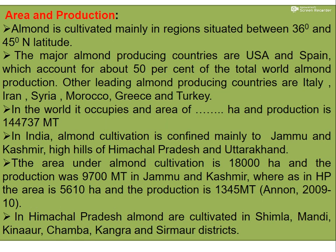Area and production. Almond is cultivated mainly in the region situated between 36° and 45° north latitude. The major almond producing countries are USA and Spain, which account for about 50% of the world's total almond production. After them, leading almond producing countries are Italy, Iran, Syria, Morocco, Greece, and Turkey. The production is about 14,400 and 737 metric tons.